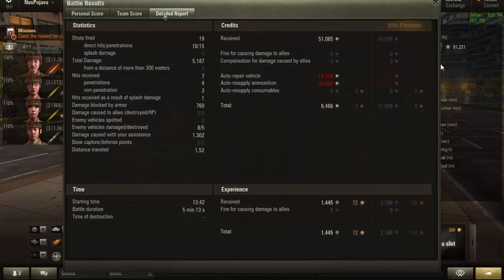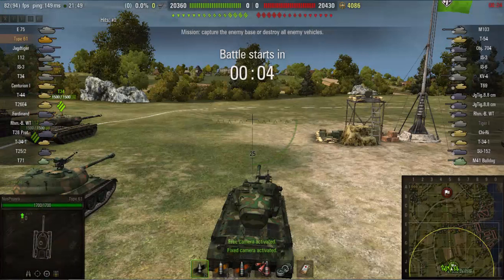That's enough from this game. Let's get into the second battle. And this is the second game.